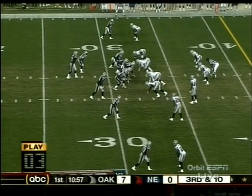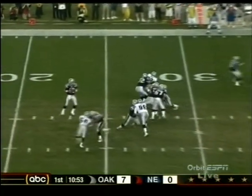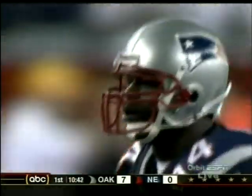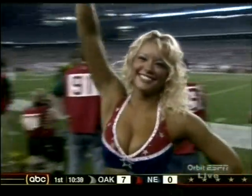Last year, they played very poorly out of basically a 3-4. This year, back to the base 4-3. And Brady will throw on third and long and complete it into Raider territory to Ben Watson, their number one draft choice a year ago out of Georgia. He was hurt on opening night, didn't play the rest of the season, but they love him.